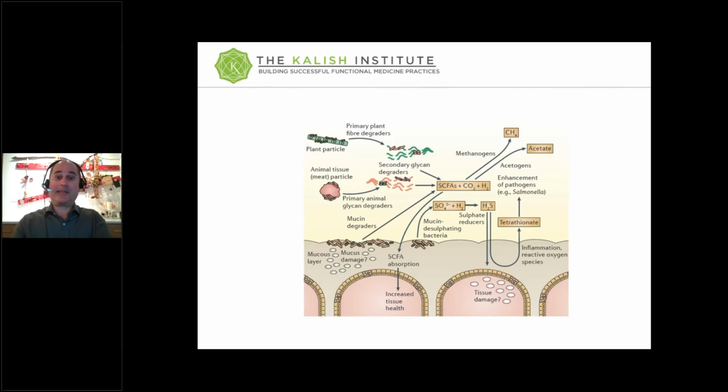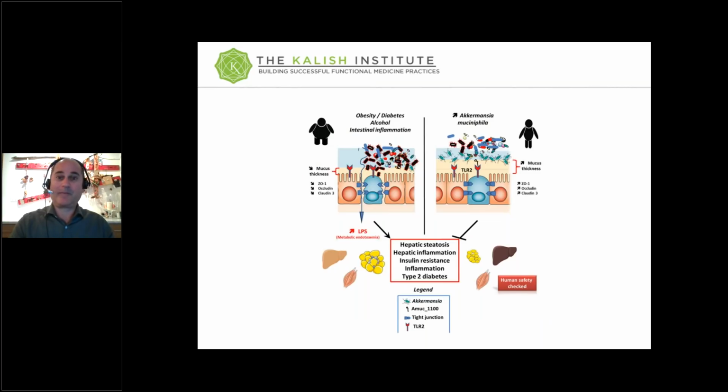And here's some of the mechanism of all this, right? Where you can see these organisms out there breaking down the fiber, making the short chain fatty acids that are going to keep us healthy. Here's another little snapshot of Akkermansia. On the right-hand side, you can see the thick mucosal lining that Akkermansia helps maintain, and all the different things that helps us with health-wise.